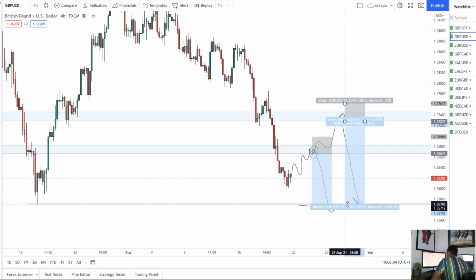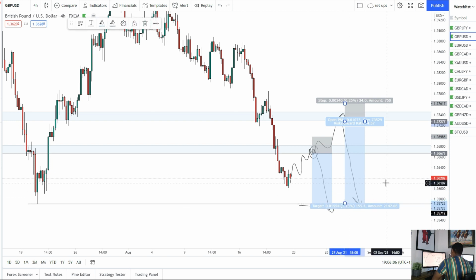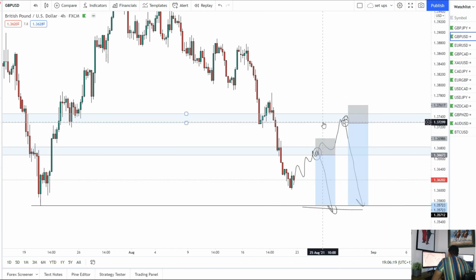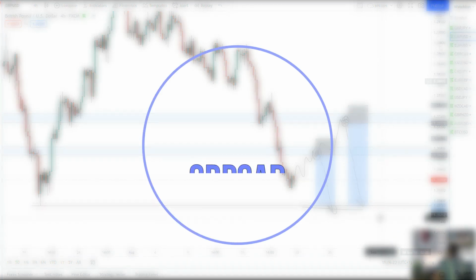Again, make sure you do wait for price action to see what price action we get, whether we get rejections, because price could break straight through both those levels, and obviously you don't want to be in sales if price is doing that. So monitor price action, but we'll be looking for sales at 1.36800 and 1.37300 back down to those lows there.